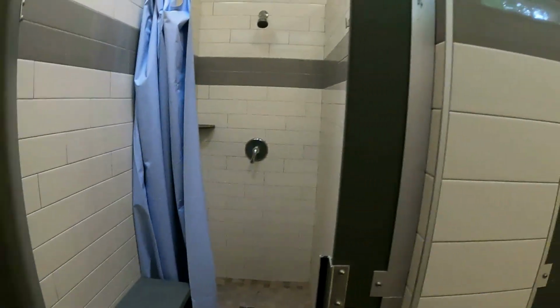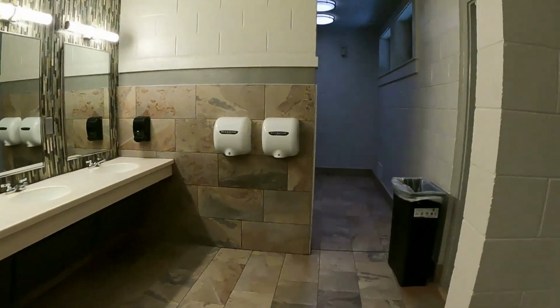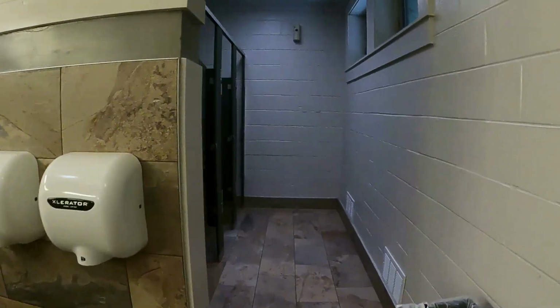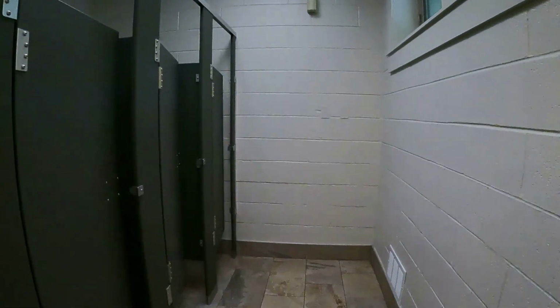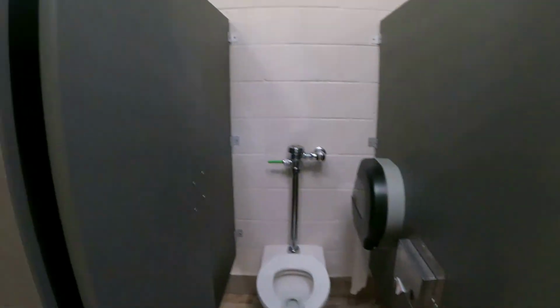It looks like there's an AC or heat unit here. I don't see an ADA compliant shower in this restroom, so I'm a little bit curious about that. We'll see if I can track it down. 4 toilet stalls, so your typical toilet stalls.